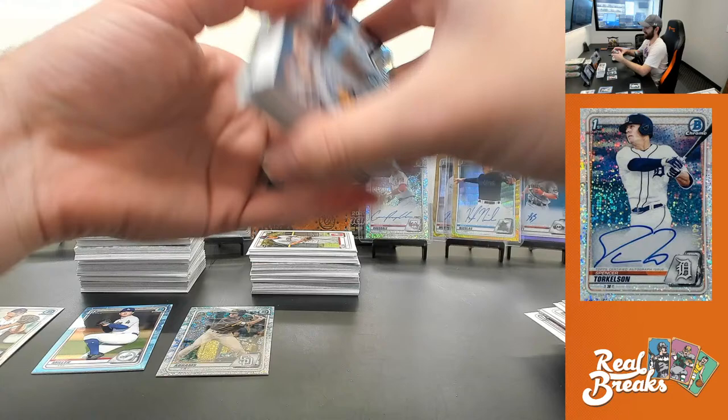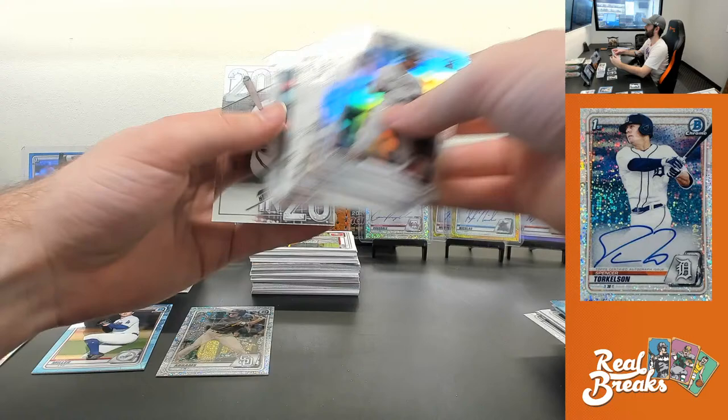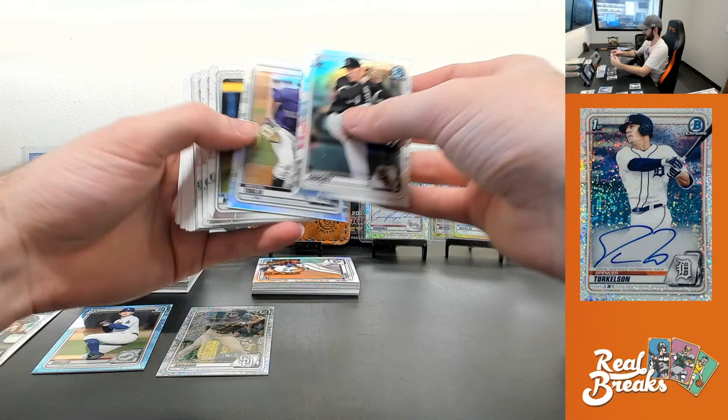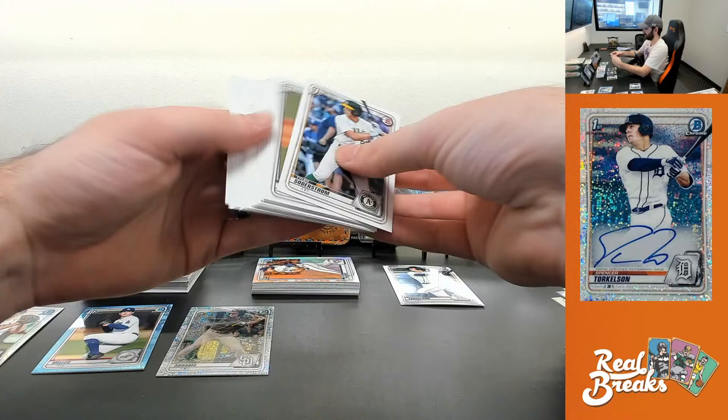I think usually we were seeing like 2/3 of the spots hits in the draft ones. Isaac Paredes redemptions are starting to ship. I had a couple low numbered ones of those. I had a red one of those. No idea who got it, but good to hear those are shipping.